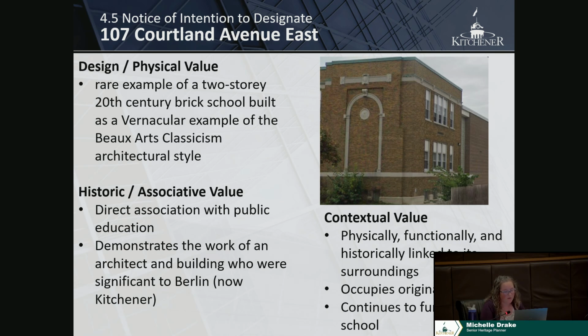The Dunker Brothers were a well-known and respected local building company that operated from 1887 through to 1974. They were responsible for the construction of several other important buildings in Kitchener, such as, again, the Granite Club and the 1938-39 Regency Theatre. The contextual value relates to the property being physically, functionally, and historically linked to its surroundings. It is physically and historically linked to its original site and continues to function as a public school.